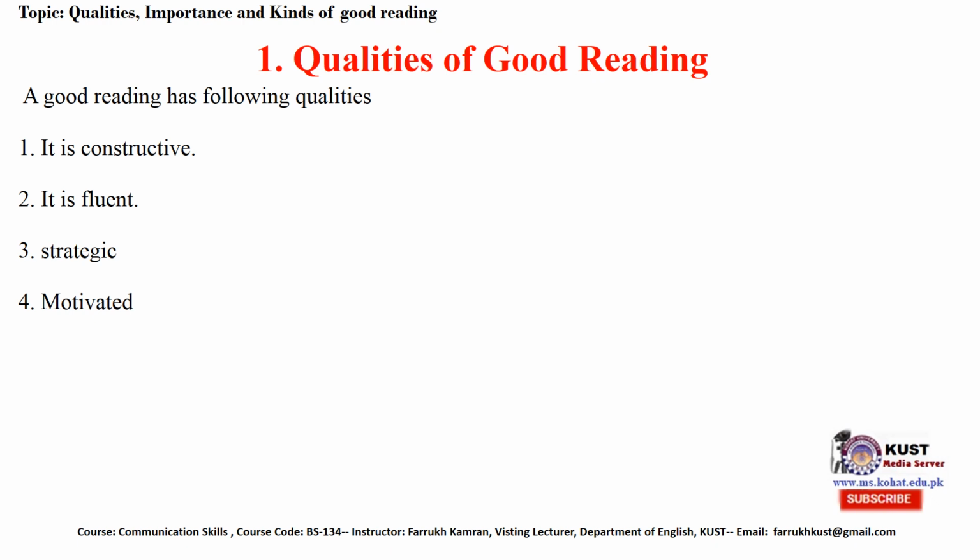The third quality is strategic. A good reader reads a thing keeping in view the main theme of the reading material. Last but not the least, the fourth quality is motivated. A good reader enjoys the reading material. He takes interest in it. He feels inspired by it. So these are different qualities of good reading.